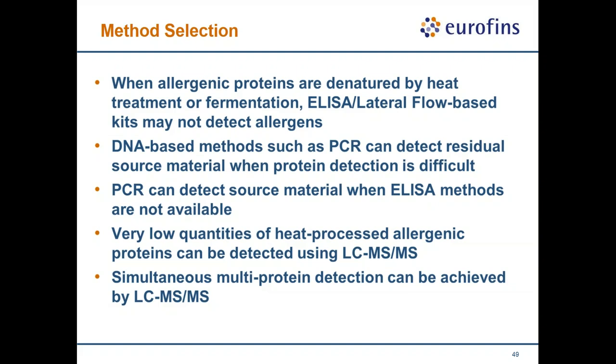So you could do DNA-based methods that are primarily based on PCR. In this case, you're not really going after allergenic protein. What you're going after is nucleic acids from the source of those allergenic proteins. So, just to give you a quick example, instead of going after milk allergenic protein, you could be going after bovine DNA. If there's bovine DNA residue in the product or the equipment, the argument is there's probably also milk protein resident there.